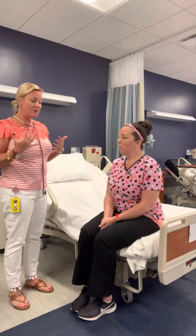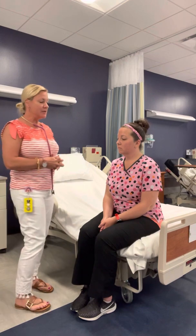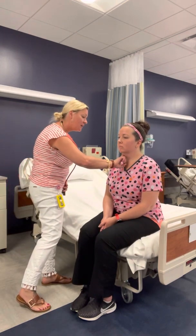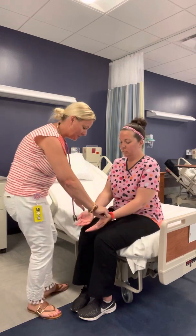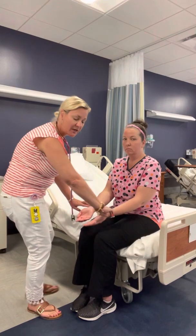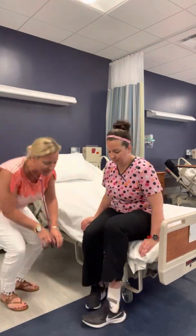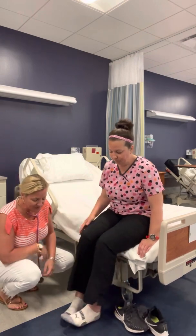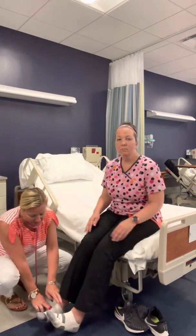I'm going to go ahead and move on to the cardiovascular. I'm going to first do all of my pulses. I'm going to cluster them together. So I'm going to check her carotid pulses. They are strong and equal. I'm going to check her radial pulses, and they are strong and equal. I'm going to come down here to her feet, and I'm going to do the dorsalis pedis, which is on the top of her foot.